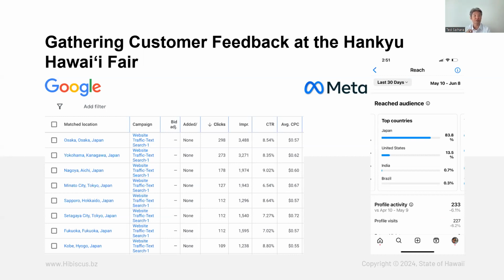You can also see what search terms they're typing on Google, the search terms they used to visit your website during a specific period, let's say during the Hankyu Fair period. You want to have the words, possibly "Hankyu Hawaii Fair," entered somewhere on your website before and after the fair, hoping to see if someone uses the keywords and lands on your website. It would also be interesting to compare data during and after the fair to see if there are any differences. So many things you can do with all this data.